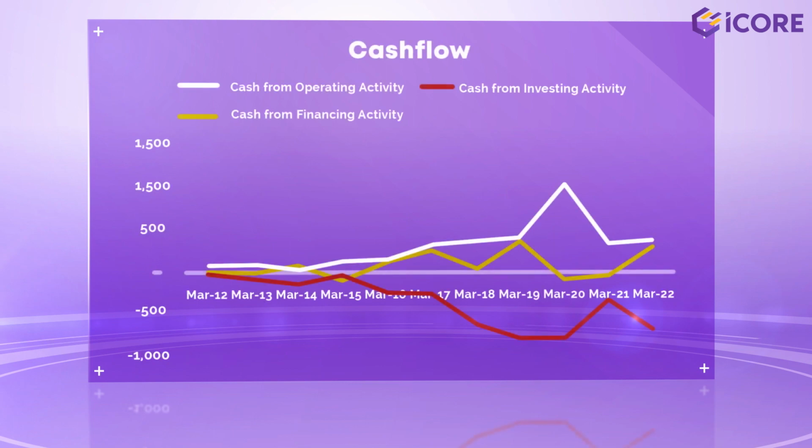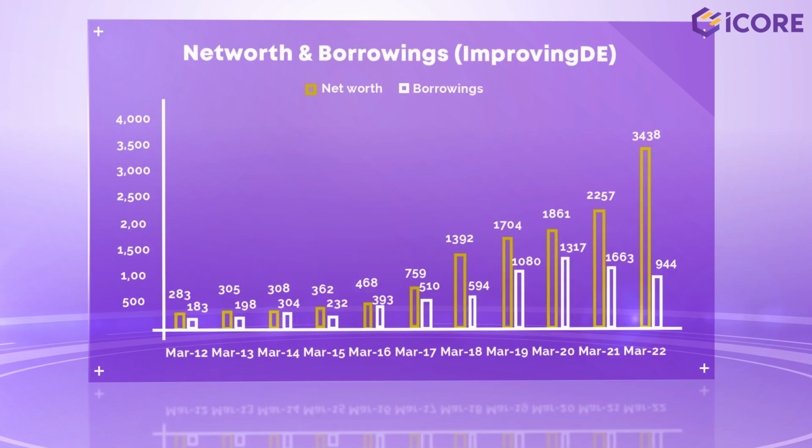Cash flows. Minda's cash from operations has shown consistent improvement. However, the capex need has been on the higher side. Also, the company is seen reducing debt and improving debt to equity ratio.